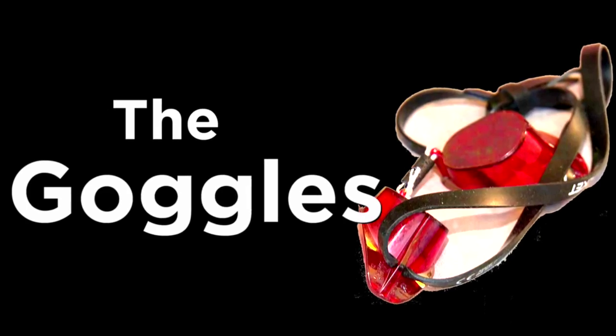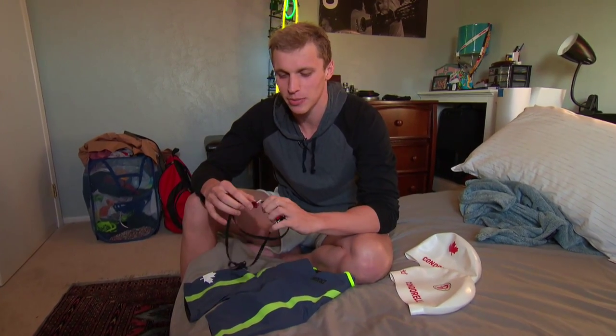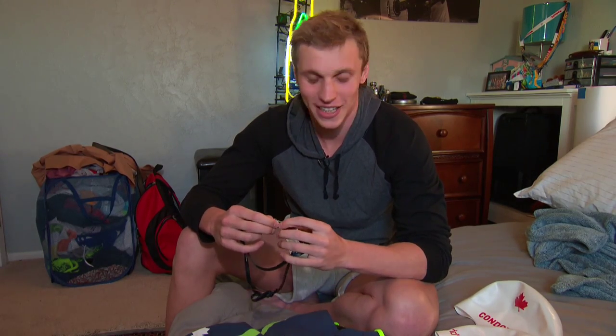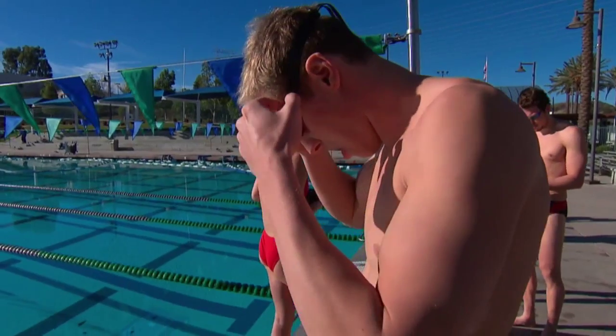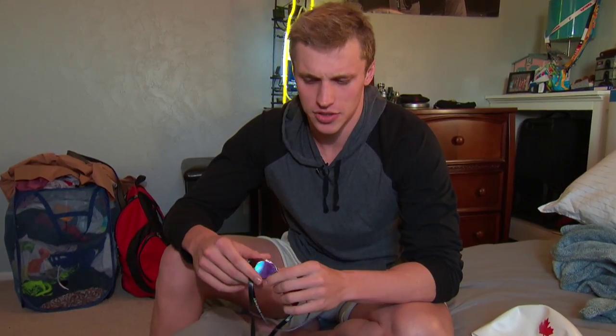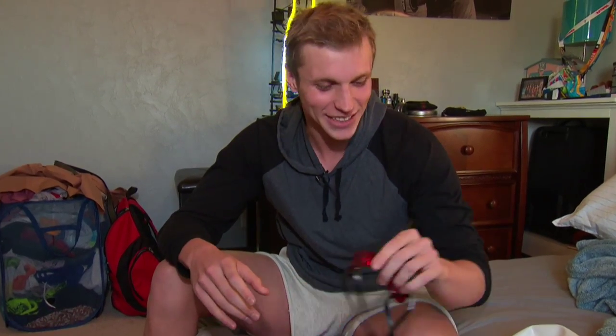The goggles. Honestly, I don't think they matter that much, depending on the style. It's more just comfort and fit. At first, they don't fit very well. They hurt. The first time, it took me a month or so for my eyes to adjust and form to them before I really started liking them. Now it's kind of a cool factor. It makes you look kind of sweet behind the blocks.